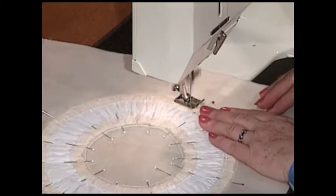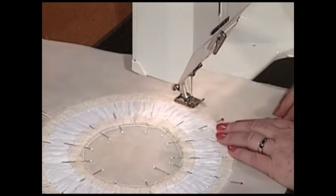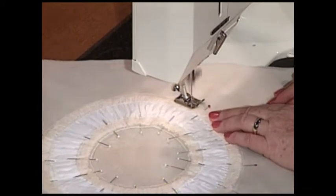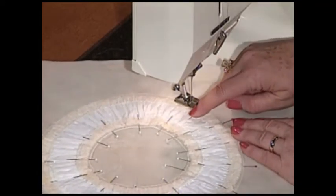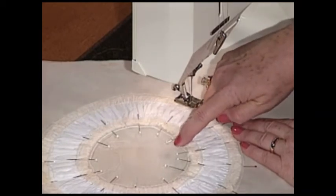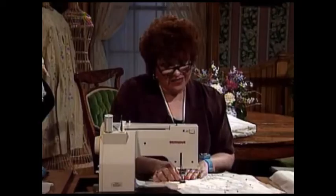First of all, the outside, and then I will zigzag the next line. The next line I will zigzag will be where the lace joins the puffing, right here. Then I will move over where the lace joins the puffing here, and then I will move over here where the lace joins the puffing. And that is all you do.